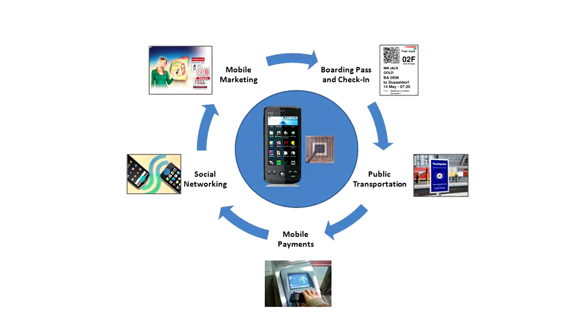By the end of 2011, there were already 40 million wireless devices capable of NFC. By 2014, half the wireless devices will support the technology. NFC represents a major leap towards a truly immersive mobile experience.